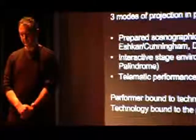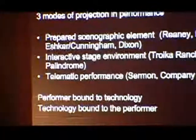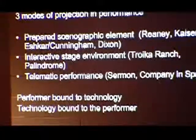If the performers stop, or if the image stops and the performers are stuck, they have to wait for the image. And it breaks that illusion of the interactivity. Then there's the interactive stage environment along the lines of Troy Karanch's work and Palindrome's work, where the performer in the stage space is controlling the environment around them by triggering the different things that happen in the stage environment.